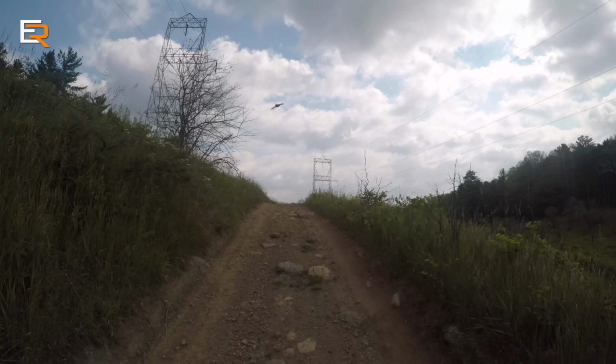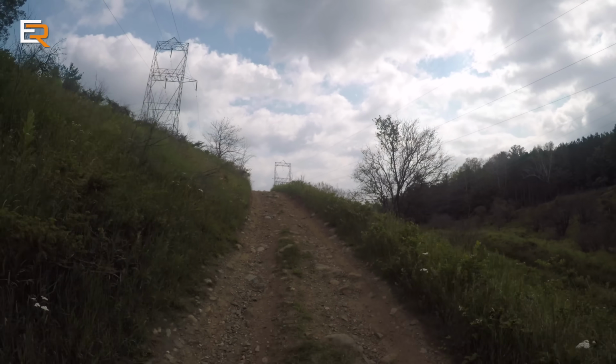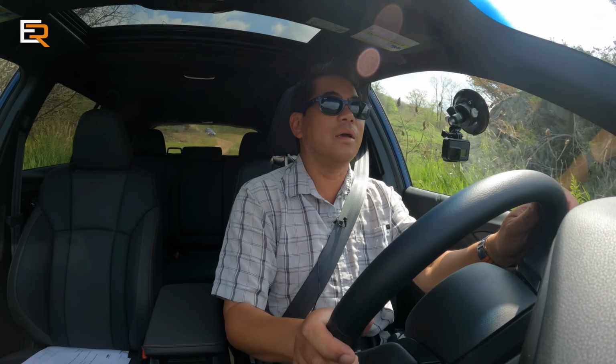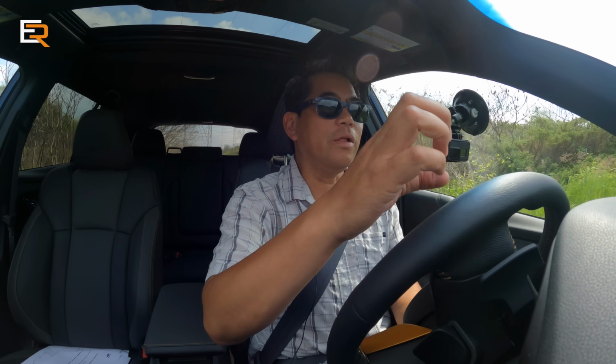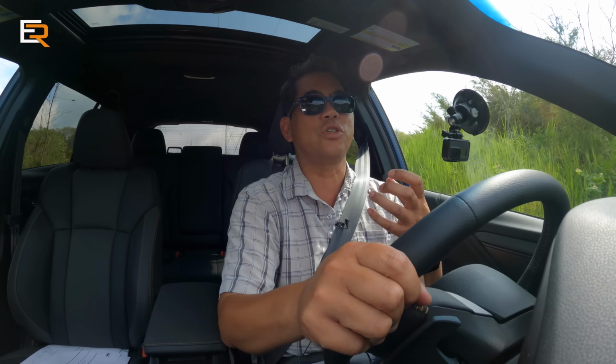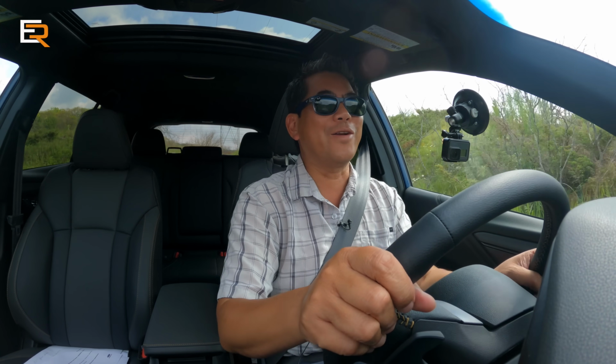What's nice about this X mode in this Outback is that we just did a hill descent there and it was controlling my braking for me. But for regular off-road, or going over those rocks right now, it's not restricting you, not like a super low gear. All right, another water crossing.